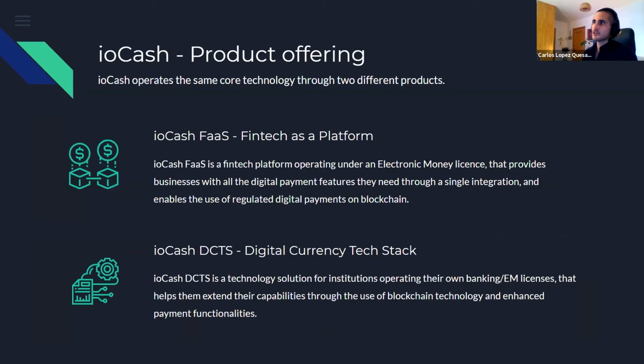Okay, and as Fernando was commenting before, we offer ioCash in two types of products. The usual one, and the one that we are going to be seeing today, is as a fintech, as a platform that is operating already under an electronic money license. So you have the money on chain already being regulated. The other way is as a tech stack, I'll call it the DCTS, which is basically giving the financial institutions with their own license the ability to install the tech stack and be able to issue their regulated money on chain.